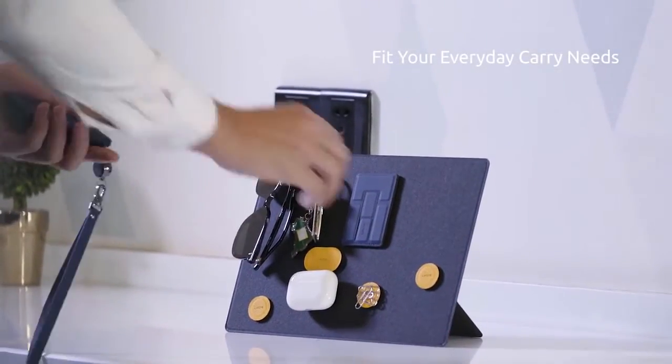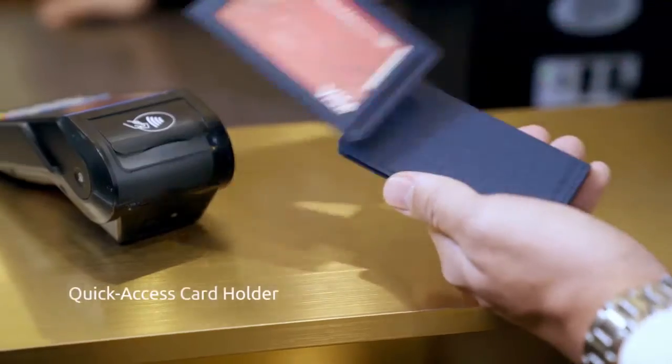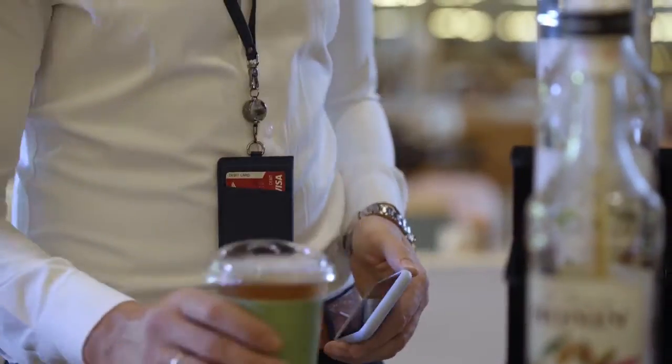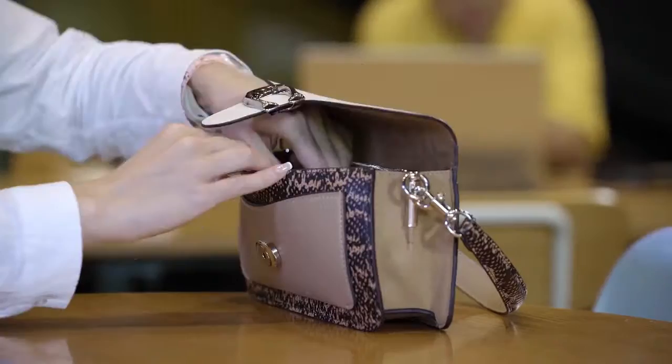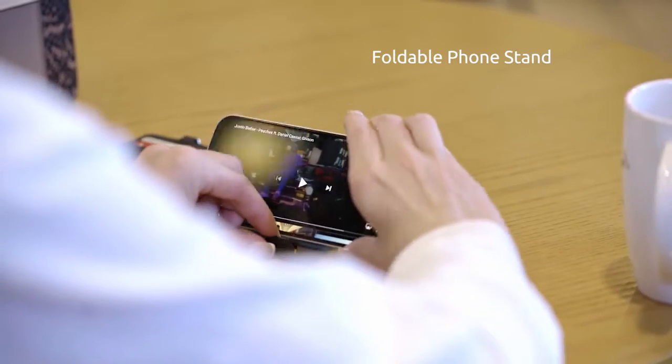Customize your carry to fit your needs and meet your standards. Wear it around your neck or slip it into your pocket or bag when you're on the move. It also features a variety of accessories that will come in handy, like the extra slim card holder, the foldable phone stand, the portable mirror, the mini notepad clipboard, and so much more.